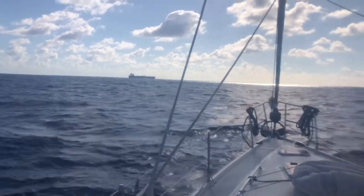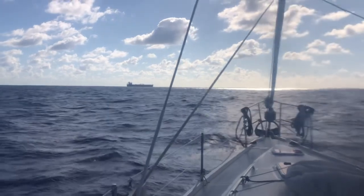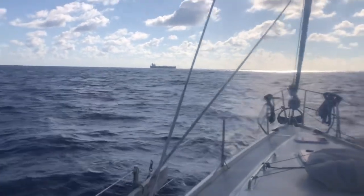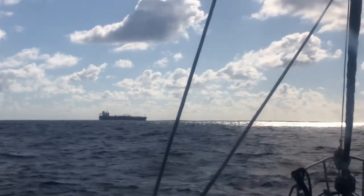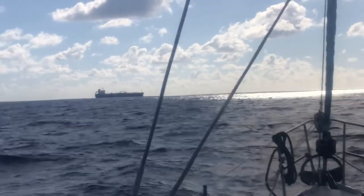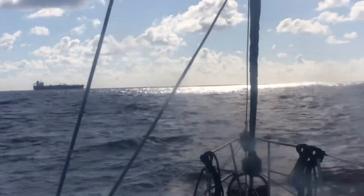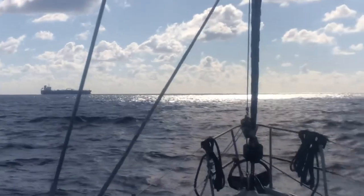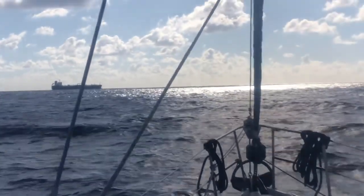Even though we're out in the open ocean, and perhaps especially because we're out on the open ocean, we need to keep an eye out for other ship traffic. Like that guy. He's crossing directly in front of us, but he's going about 3 or 4 times as fast as we are. So he's going to be long gone by the time we get up to where he is.